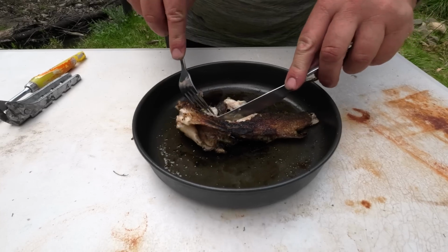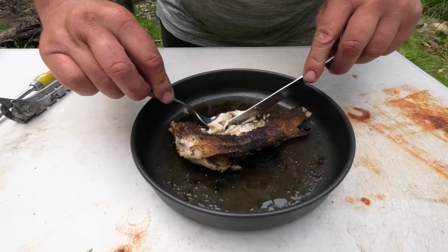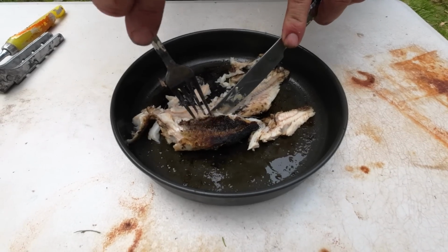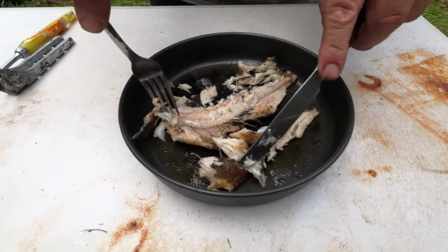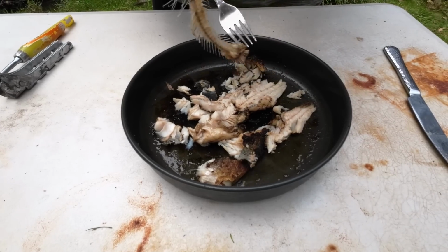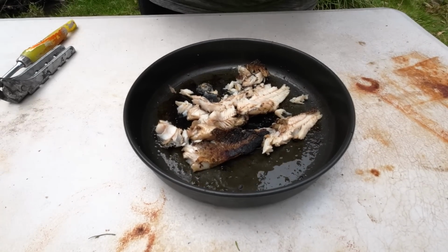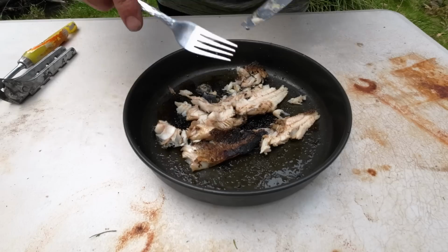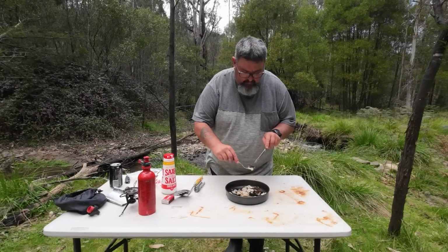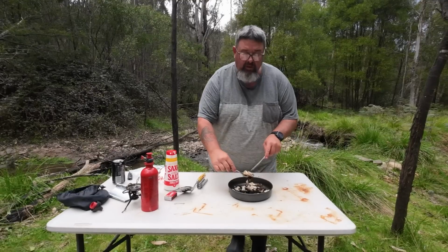It is so stormy now. Look at that, beautiful. That is so nice. There's the backbone, there's my meat. A couple of bones in it, but on the whole it should be pretty good. Bit of salt. Good to go. Including the skin. That is magnificent. It doesn't get any fresher than that.